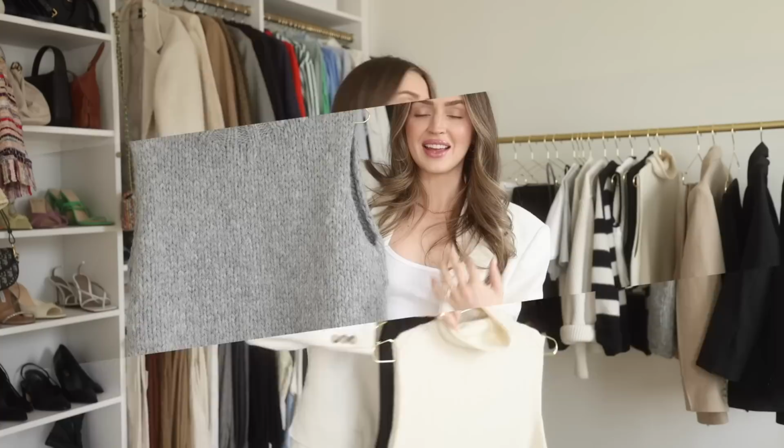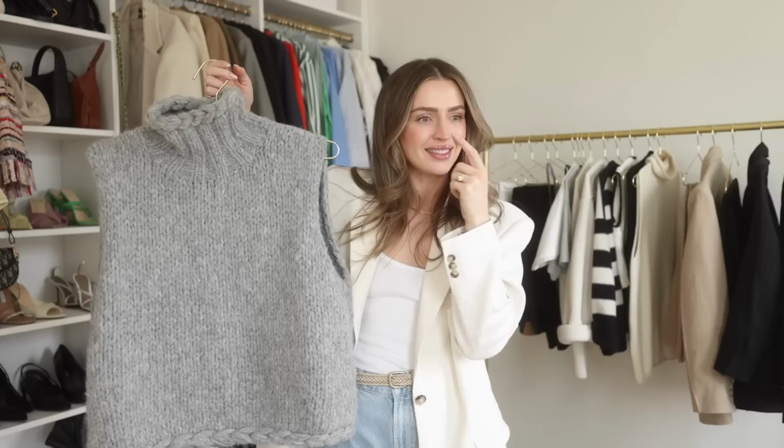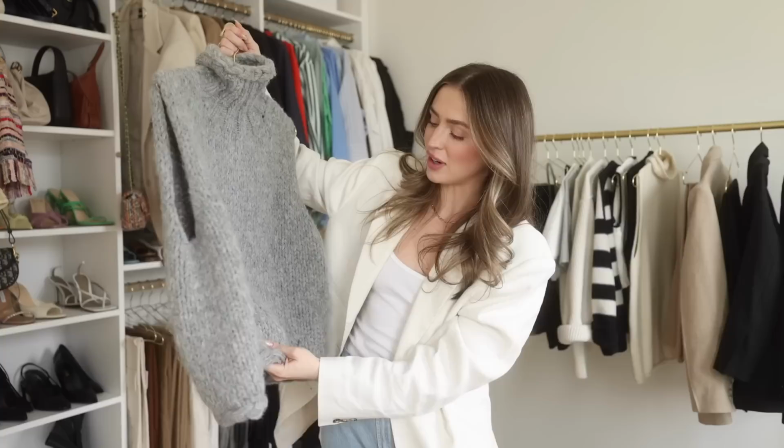And I did want to give an honorable mention to the Smythe knit that I dropped some coin on. I actually don't remember when I bought this. Was it last year? Two years ago? I don't remember. But she's been sitting and gathering dust in my closet, and I'm so happy to say that I have pulled her out, and I'm thrilled that I never ended up selling it, because I was thinking about it for a long time.